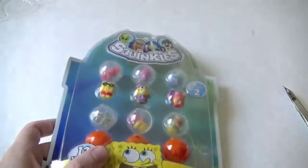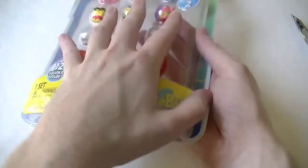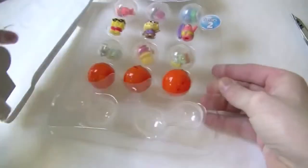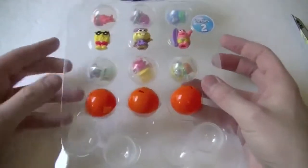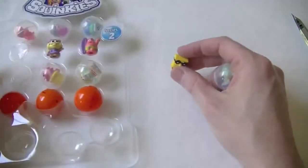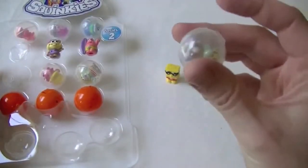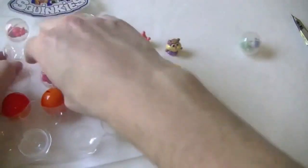Let's go ahead and get this open. I'm excited to get these open. If you guys like these, I might get more Squeenkies of a different type. Maybe they have Adventure Time Squeenkies. That'd be cool. So these are super, super easy to open. Wow, that was easy. Oh, these three don't come with the little balls. They're just kind of out. Okay, let's go and pull all these guys out of here.